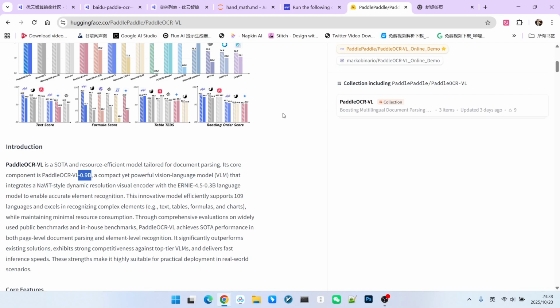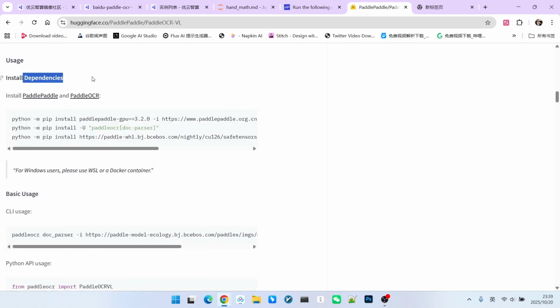Let's scroll down. It contains installation details. It looks quite simple, but actually installing it is difficult. First, we need to install Paddle. This is actually similar in function to our PyTorch. It is an artificial intelligence development framework developed by Baidu. Its application may not be as widespread as PyTorch.